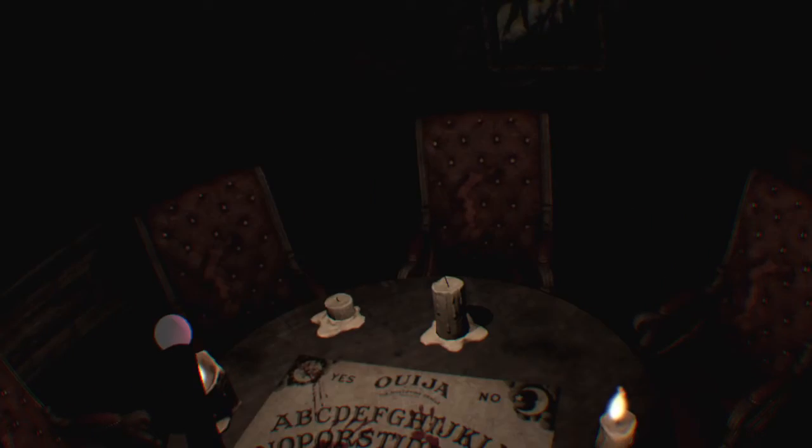Yeah, the graphics are decent. I wasn't expecting graphics this good. Boo. Okay. There's no walk backwards, that sucks. Definitely going for the jump scares.